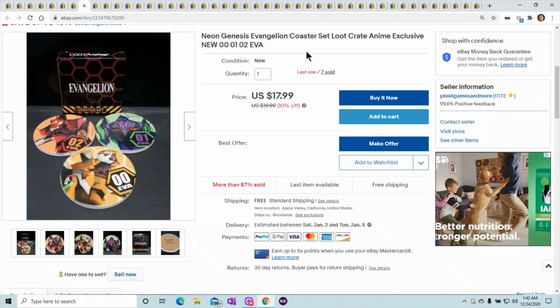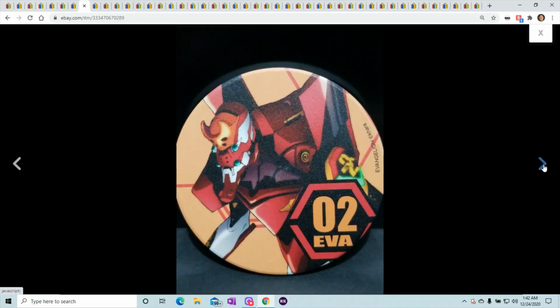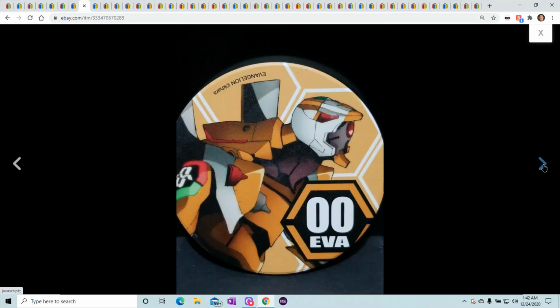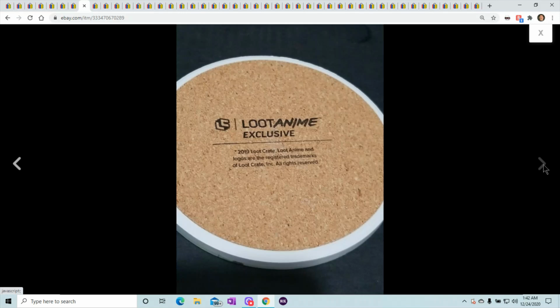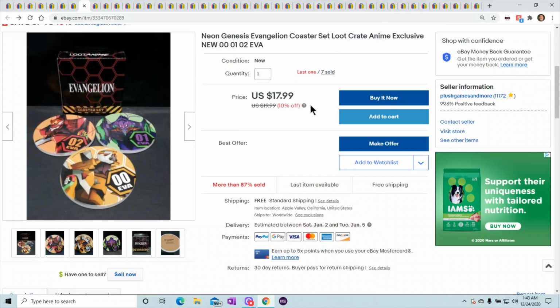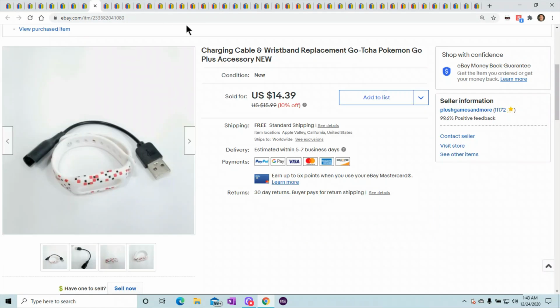Neo Genesis. These are just coasters. I got these off of a Loot Crate a little while back. Really not even sure that they would ever sell, but they have been, which is amazing to me because they're just little coasters. Anyways, sold 7 sets of them already, and they're selling for $17.99. So, like I've talked about before, anything anime, video games, just pick it up. If you can get it really cheap, just pick it up and list it and see what happens with it.